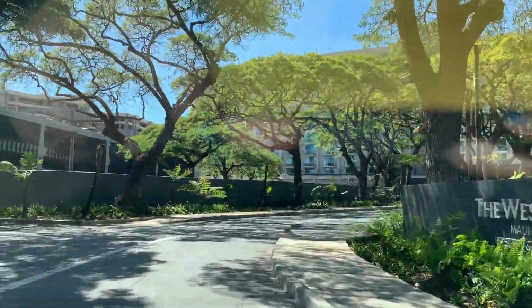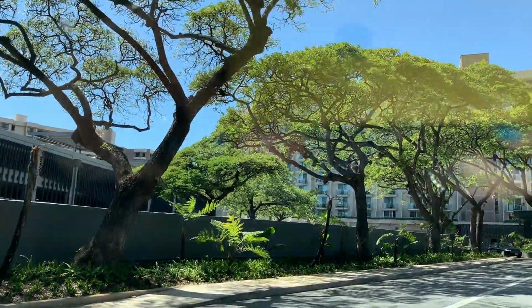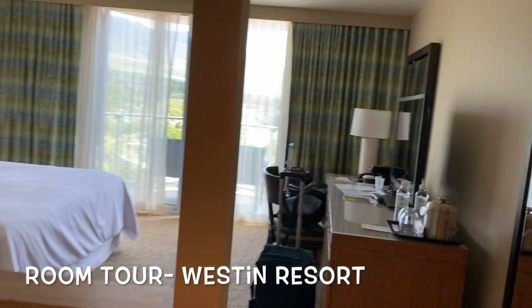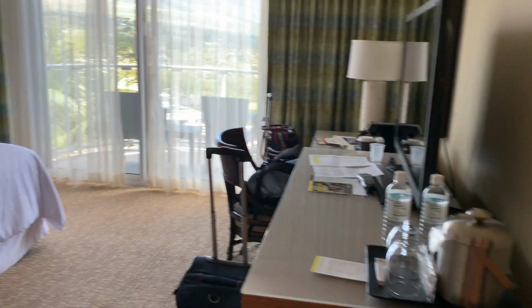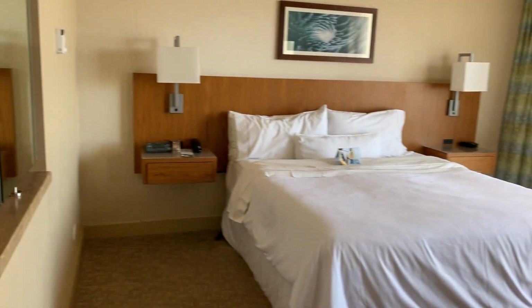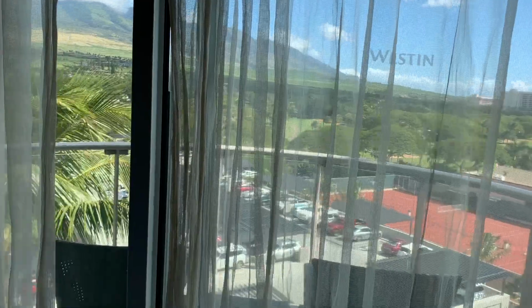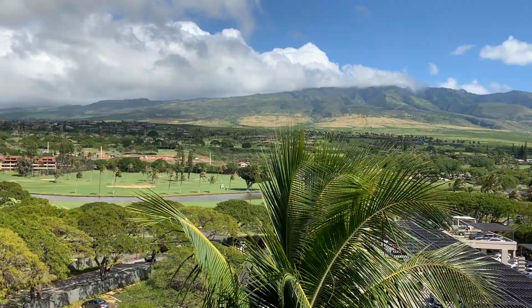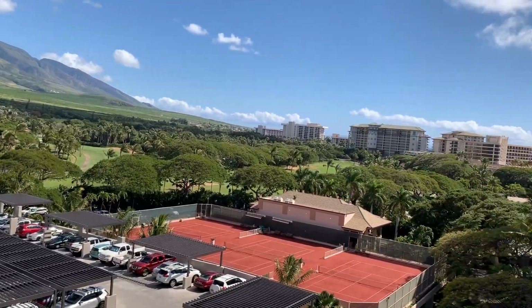I stayed in Westin Resort in the Lahaina area, which is around 40 minutes from the airport. The drive is really pretty, and here's a quick room tour of the place. The resort is a perfect place to stay, but the view is spectacular. I would stay in this place once again just to enjoy this view.